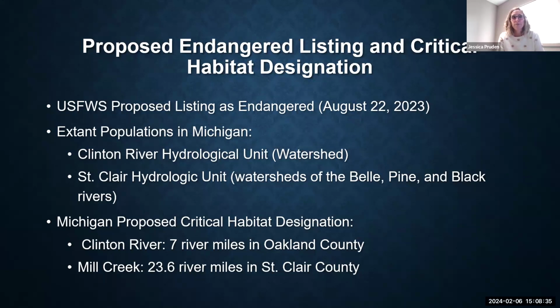We have also proposed approximately 2,011 river miles of potential critical habitat for a total of 37 units range-wide. In Michigan, we do have proposed critical habitat for salamander mussel. It includes 7 river miles in Oakland County and 23.6 river miles in Mill Creek in St. Clair County. The public comment period for this proposed listing and proposed critical habitat designation closed on October 23rd, 2023. And so we're currently in the process of considering the public comments that we received. A final decision for this proposed rulemaking is due in August of 2024.